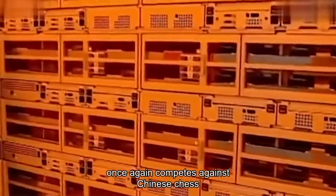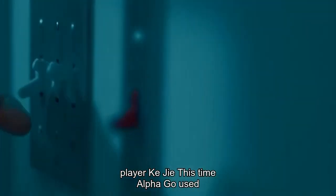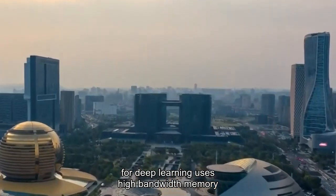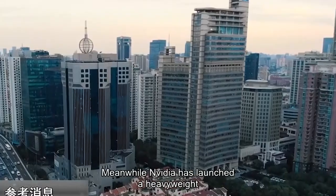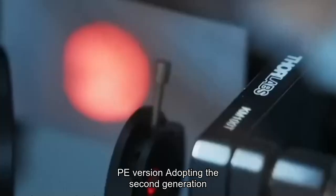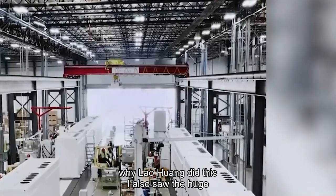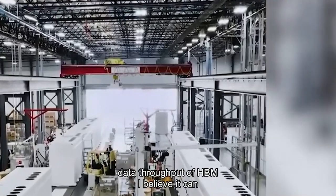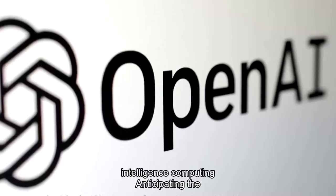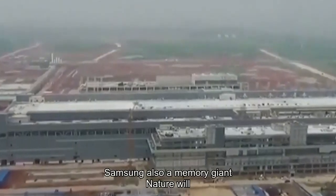In 2017, AlphaGo once again competed, against Chinese Go player Ke Jie. This time, AlphaGo used Google's TPU, a processor specifically designed for deep learning, which uses high-bandwidth memory HBM. Meanwhile, NVIDIA launched the heavyweight P100 version, adopting the second-generation high-bandwidth memory HBM2. The reason Lao Huang did this is that he also saw the huge data throughput of HBM. He believed it could bring earth-shattering changes to artificial intelligence computing, anticipating the enormous prospects of HBM.